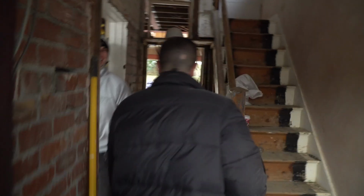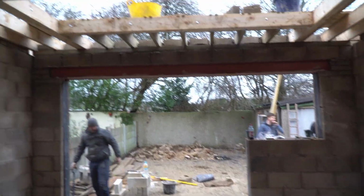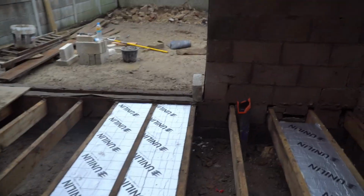That's Liam, he's in there doing some mad electrics. Come on, show us the electrics, Liam. Nah, mate, good. He's in here with his brother. Basically, switch for in here. This is the current state of the extension. It's looking absolutely sweet. We've got all the roof. We're just about to put the insulation in for the floor.